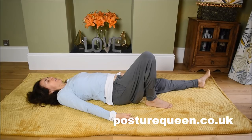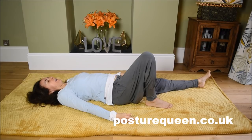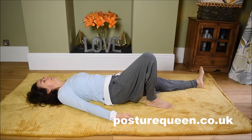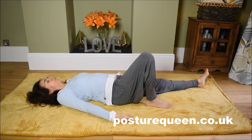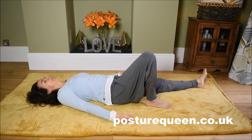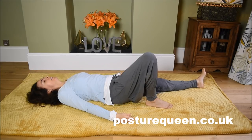And notice how things feel for you as you rock. One way you're arching the lower back, and the other way you're pressing the lower back onto the floor. Also notice your long leg moving and sliding on the floor. Breathe in and out.